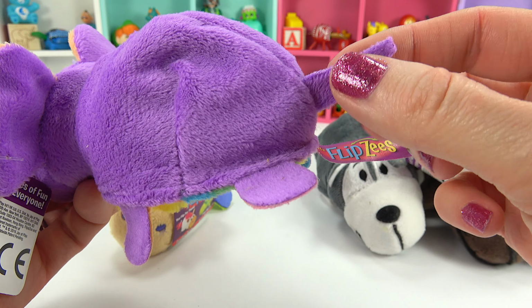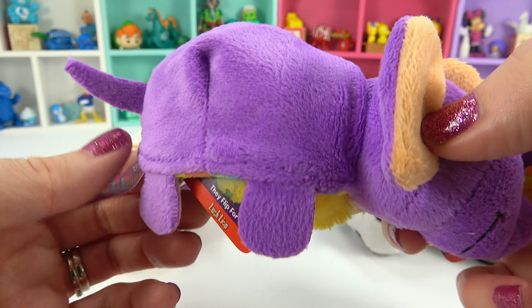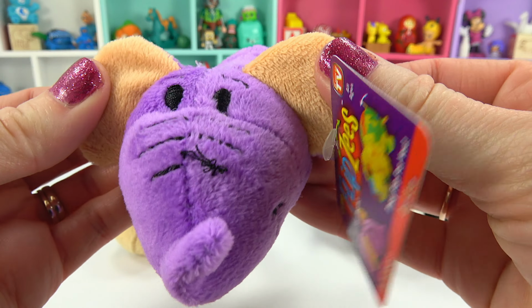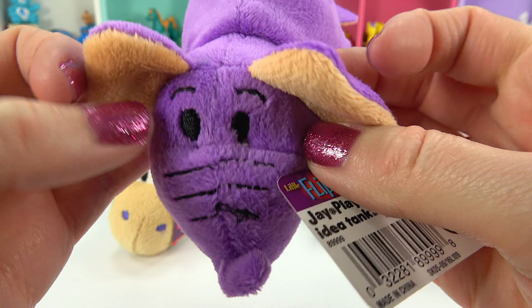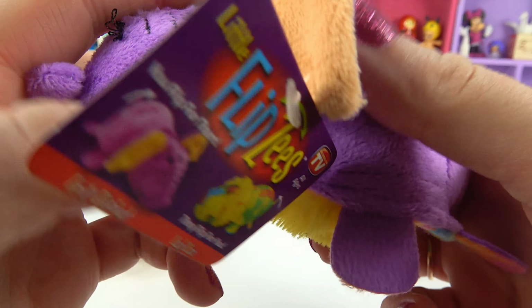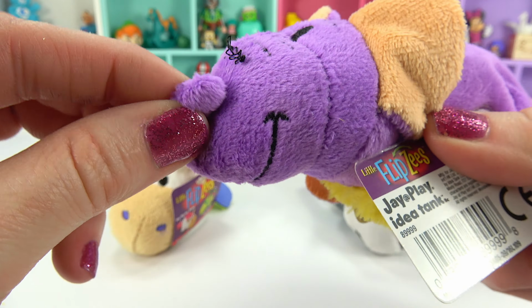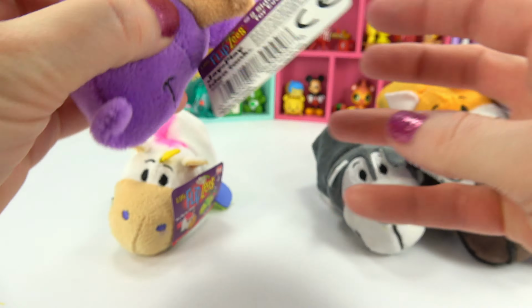Okay, this little elephant has a sweet little tail, four purple legs, these really adorable big elephant ears that are peach on the inside and purple like the rest of his body on the outside. And he has just the most adorable trunk. This guy is so cute.